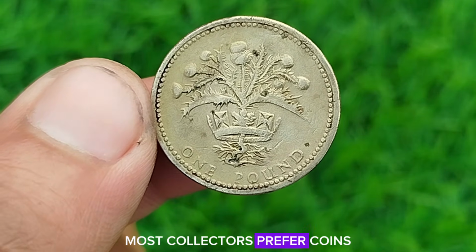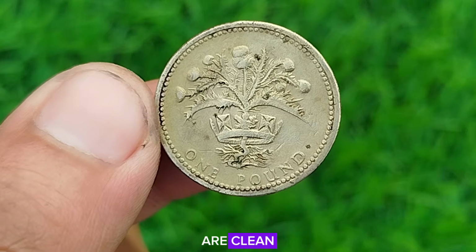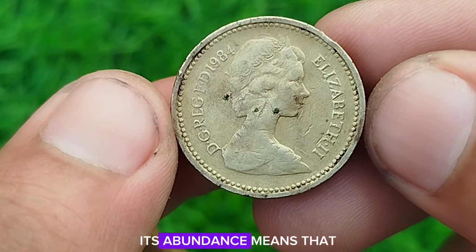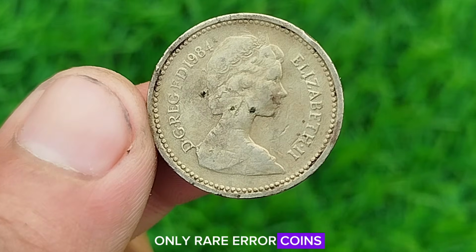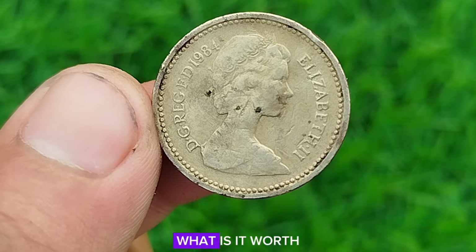Most collectors prefer coins in uncirculated or proof condition, where details are sharp and surfaces are clean. Even though the 1984 coin has historical significance, its abundance means that damaged examples are usually not considered valuable. Only rare error coins or special editions can attract serious collector interest. Let's get to the most important question: what is it worth?